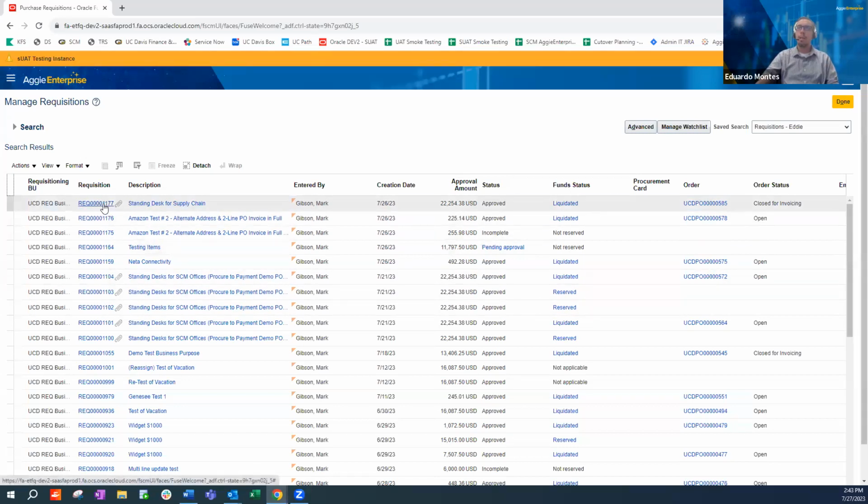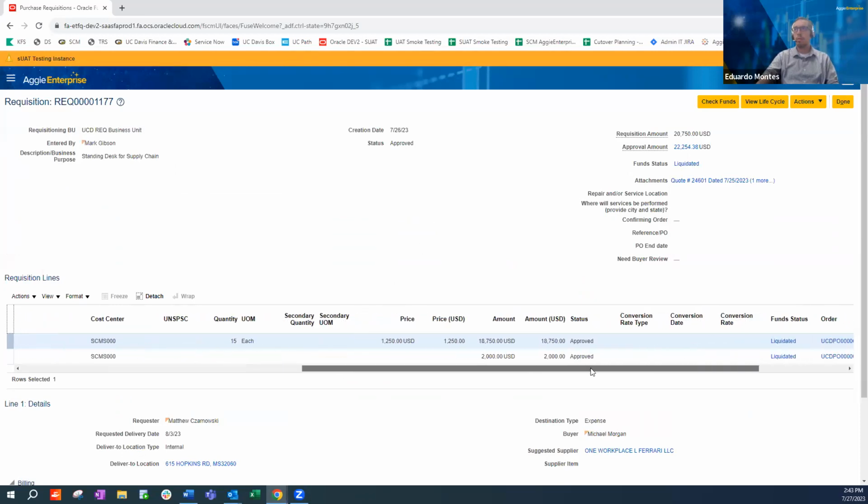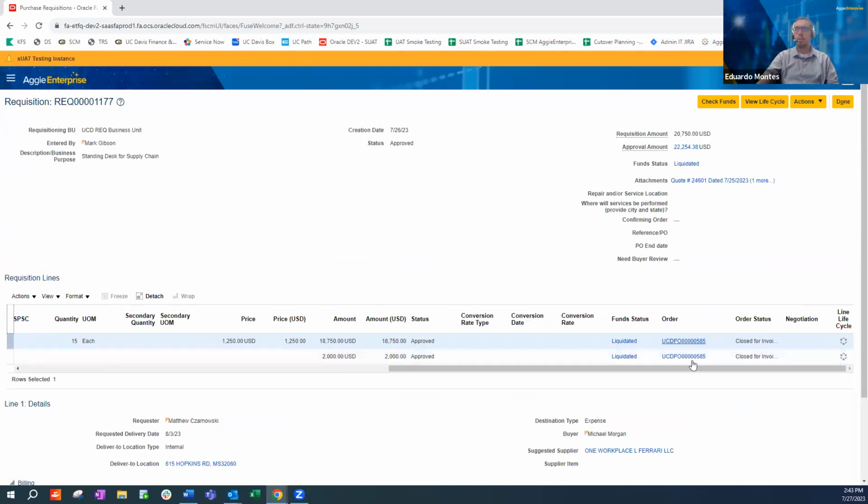So in this case, I'm just going to go back into the requisition just to show what it looks like. Very similar to what Mark showed earlier. At the line level, you scroll right. Again, you can see the purchase order number in here if you like. And this is a hyperlink that we can utilize.